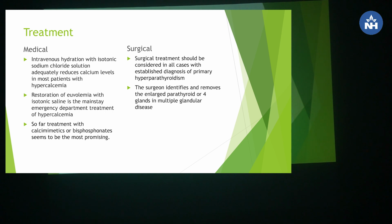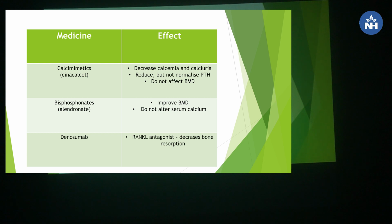Now, treatment includes IV hydration. We need to adequately reduce calcium levels by giving large amounts of fluid. Apart from that, we can give calcium mimetics or bisphosphonates, but surgery is the mainstay of treatment. We need to identify and remove the enlarged tumors, either the adenoma or the multiple glandular tumors. The calcium mimetics reduce calcemia and calciuria. They can reduce PTH, but do not affect bone mineral density.